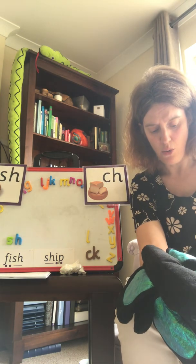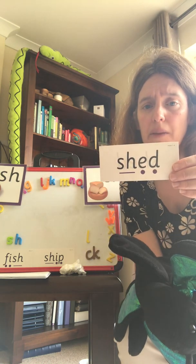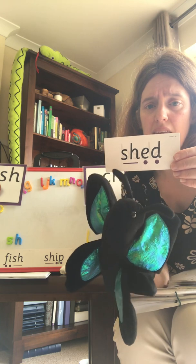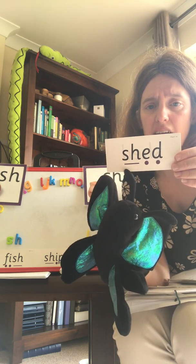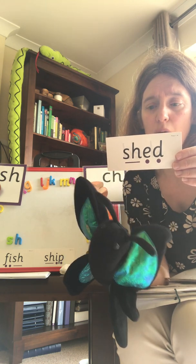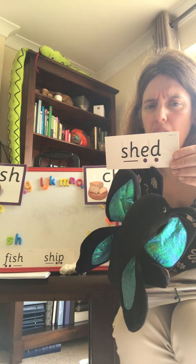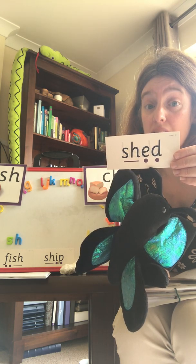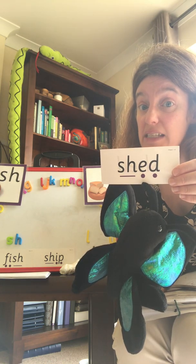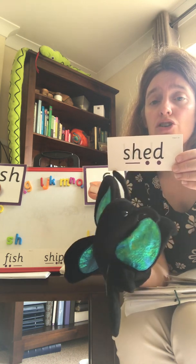Remember that. Where is it in this one? Where is the sh? At the beginning or the end? Let's have a look. It's at the beginning. Flutterby's using her antennae to say it. Shh, shh. Off we go. Ooh, Flutterby, have a go. Let's see if she can do it. Listen carefully. I don't think she's feeling very clever today. Sh. Odd. Shod.